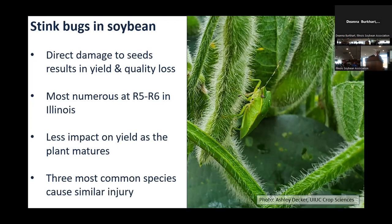The other thing to keep in mind about the immatures is that they can't go anywhere. An adult might feed on soybeans for a little while, lay eggs, and then go off to a pecan tree or something like that. They might go to a variety of different places. The nymphs are stuck there. So when you get that high population of nymphs in that field, they're just going to keep feeding and feeding and feeding on that soybean.